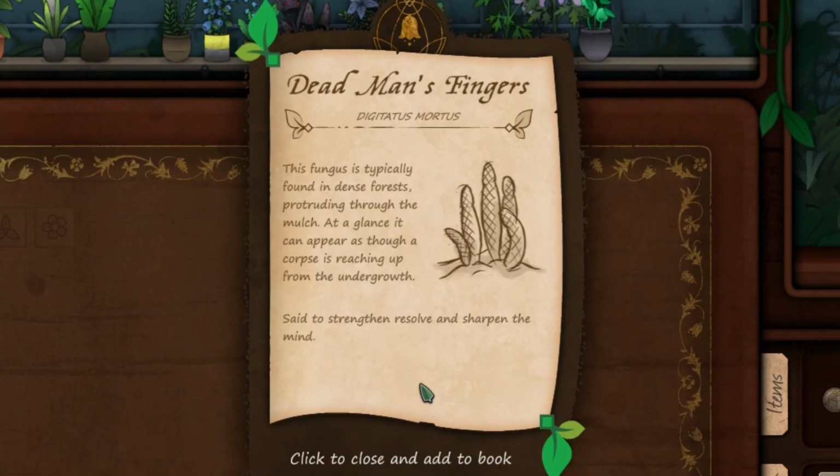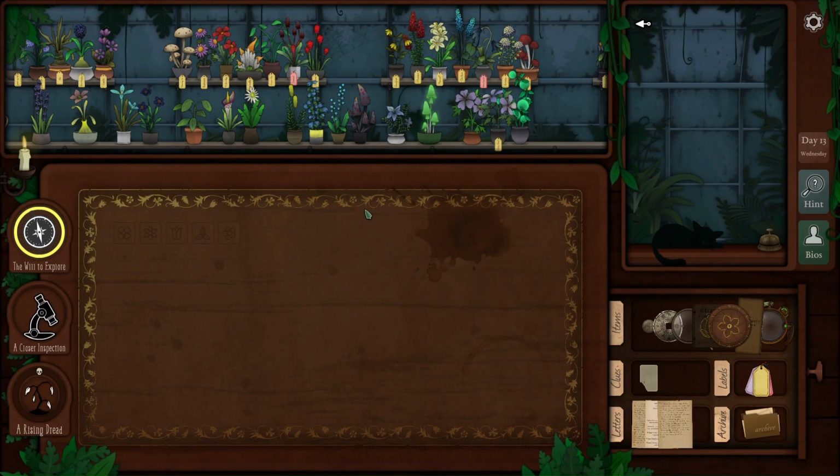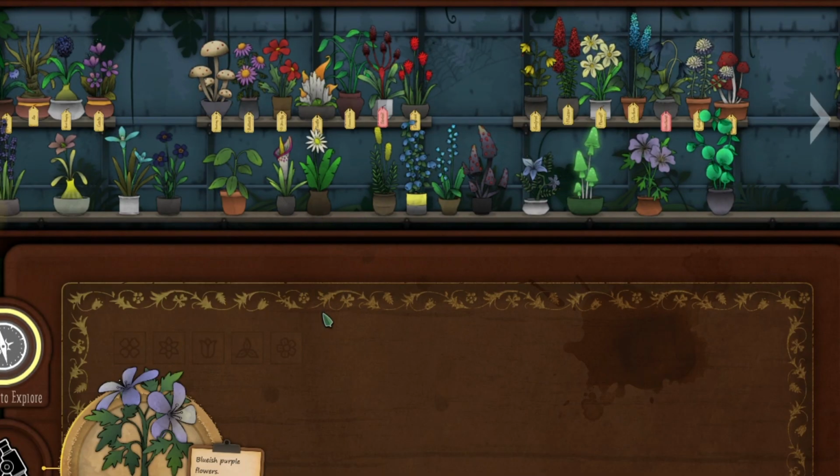Dead man's fingers. The fungus is typically found in dense forest, protruding through the mulch. At a glance, it can appear as though a corpse is reaching up through the undergrowth. Said to strengthen resolve and sharpen the mind.